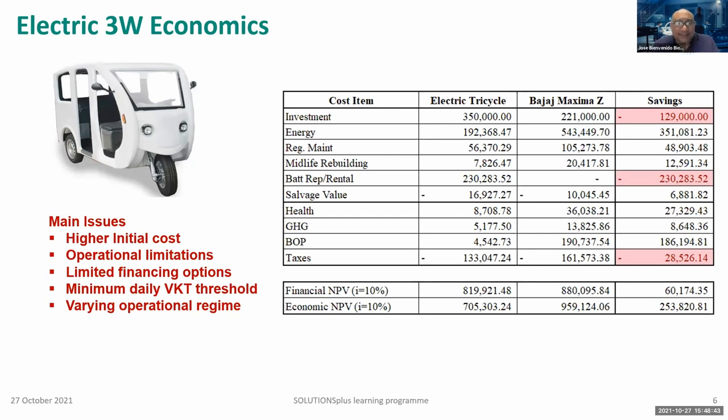And in some cases, they don't satisfy the minimum daily BKT that would ensure viability of the adoption of electric tricycles over the Bajaj Maximize. And there are also issues on the varying operational regime. So I'm going to discuss more about those later.